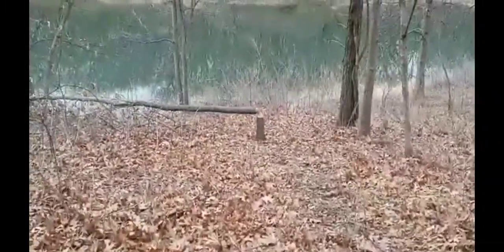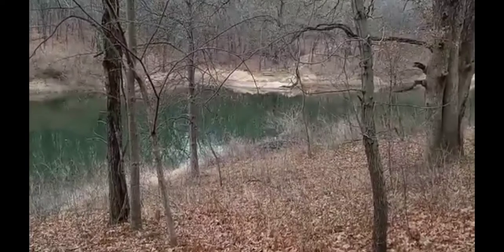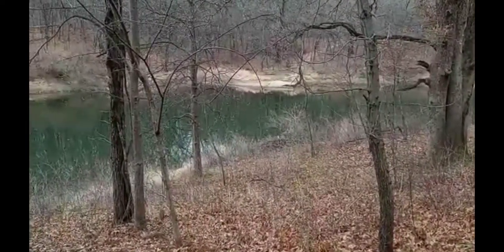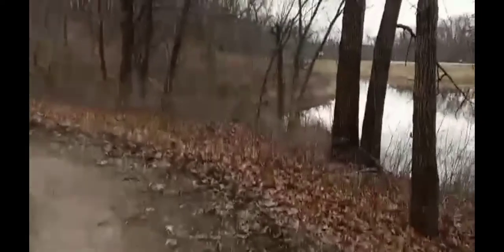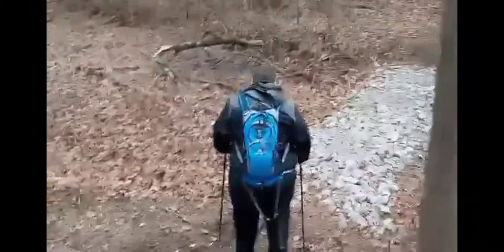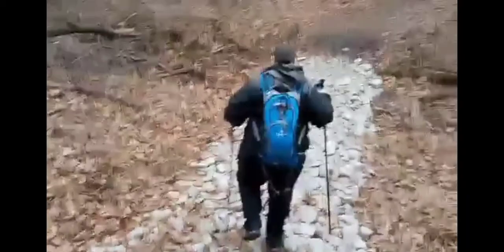Well, folks, my phone died, so we're using Brenda's phone. Look at this beautiful pond. The water is really down. You guys can see that white, sandy beach spot right there. That's usually covered with water. But look at the beaver devastation all along there. I don't know if you guys can see that. Be careful, lady. At least it's not muddy like it used to be.